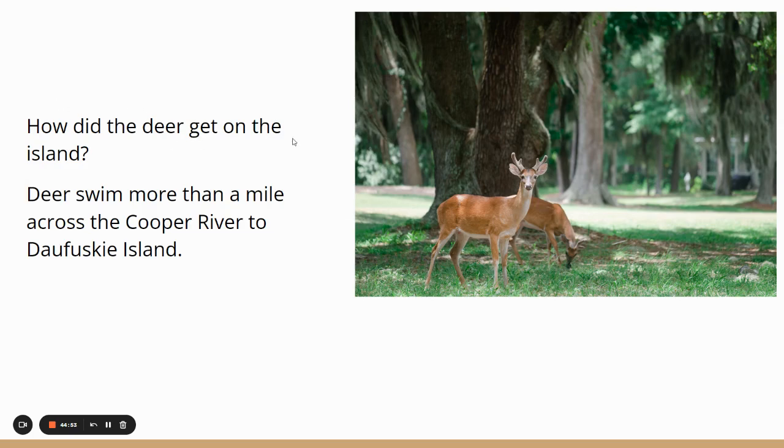How did deer get to the island? This is a common question from my students. A lot of people don't know that deer can swim. They are swimming more than a mile across the Cooper River to get to the island. Now you will notice that a lot of the deer on the island are a lot skinnier and smaller compared to mainland deer.